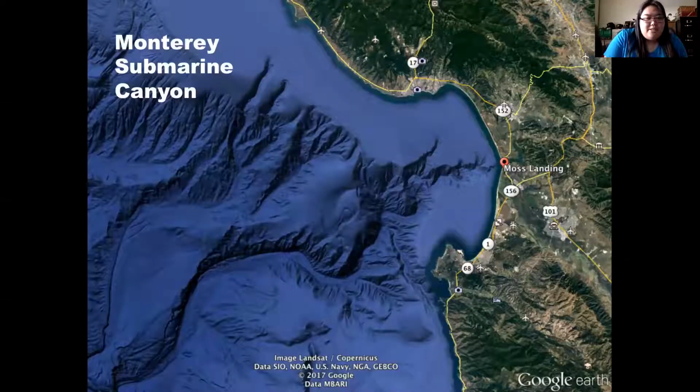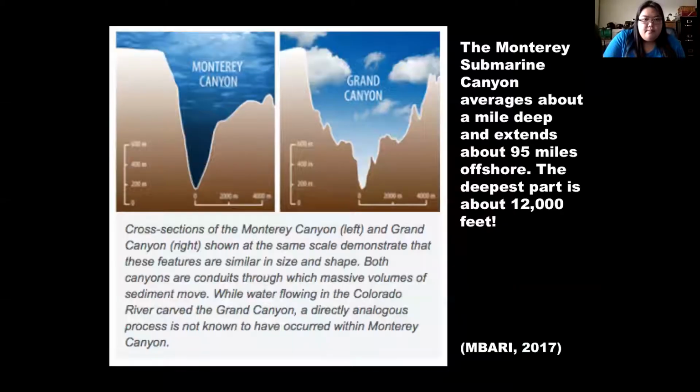But you might be wondering, why do we have all these animals visiting the bay, and what draws them to Monterey Bay? And so what makes Monterey Bay so unique is the Monterey Submarine Canyon. So as you can see, it starts right outside Moss Landing Harbor and extends hundreds of miles offshore. Then right here, you can see the difference between the Monterey Submarine Canyon and the Grand Canyon on land. And so it's pretty much the same thing, but the Monterey Submarine Canyon is underwater, and it's more than 2 miles deep. And there are some parts that are even 12,000 feet deep, so about 2 miles deep. Crazy.